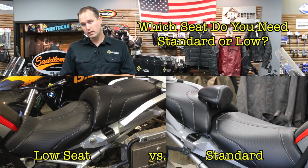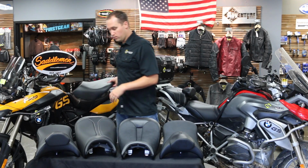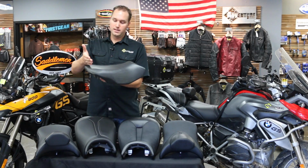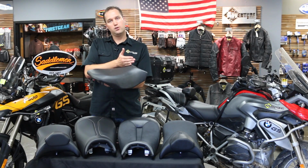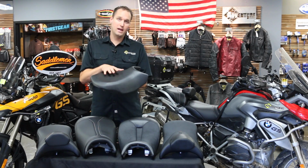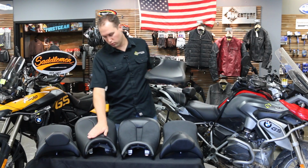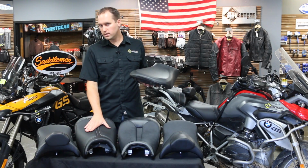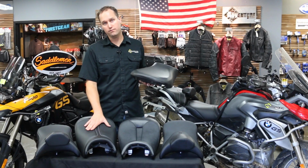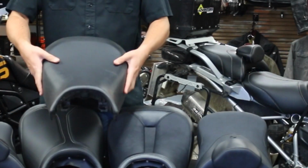than standard. It'll be slightly taller than the BMW low seat, but we all know with the BMW low seat, all they did is cut out the foam, so you're practically sitting on a plastic pan. So in order to have comfort on a low seat, you need to have material. So Saddlemen worked really hard to put enough material to support your spine and be comfortable, but to have it as low as possible. This is the standard BMW OEM seat.